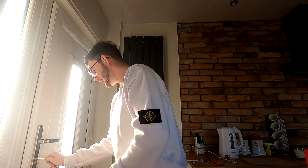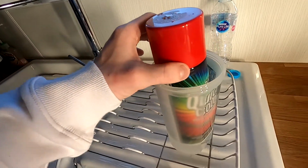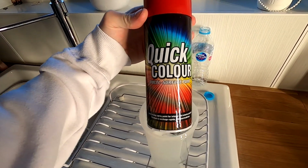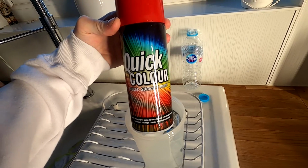paint. And this red paint, you need to have it at room temperature in order to use it. It's currently been sitting outside in a shed that is probably -10 degrees. Definitely need to warm this up. As of right now, I've got the paint sitting. It's just this quick colour multi-surface paint, but whether it's heat resistant beats me.